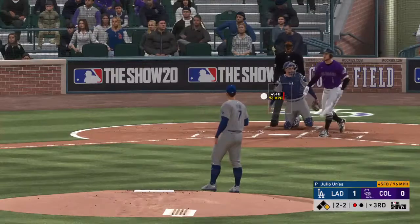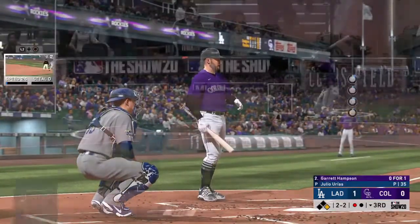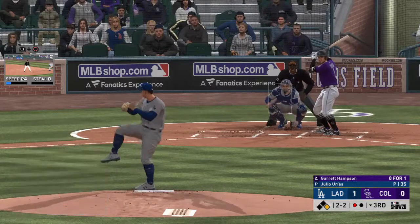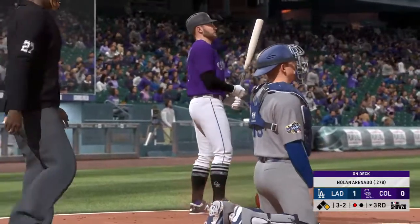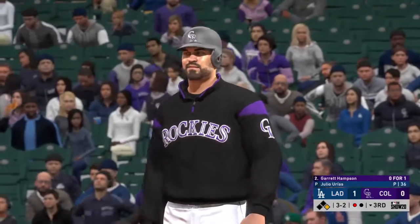Fouled away. He's set. Here's the 2-2. Count is 3-2. Not a bad time right here to put that runner in motion. 3-2 count. You send the runner, and if it's a bad pitch, it's ball 4.